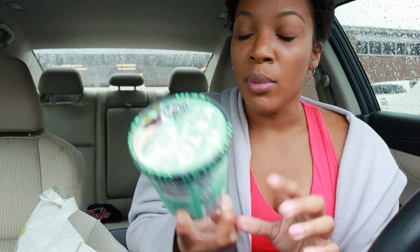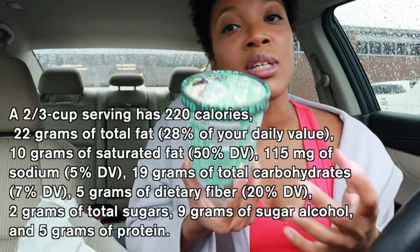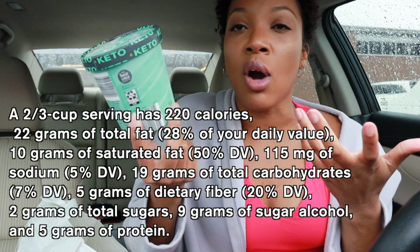This is probably the same type of macros as Halo Top or Enlightened, the regular Enlightened, not the keto Enlightened. But it is cheaper. You know, this was $3.99. The other pints like this will run you about $5 to $6. So it's cheaper, but to me, it's really not worth the carbs.